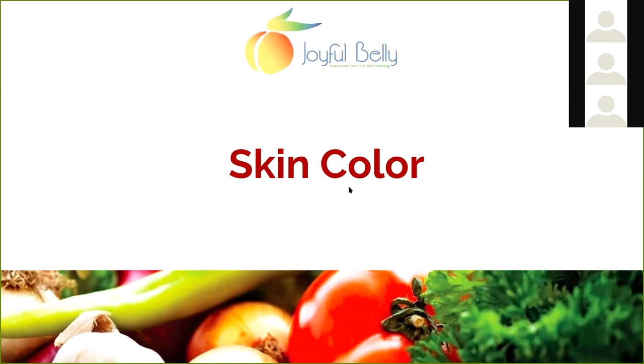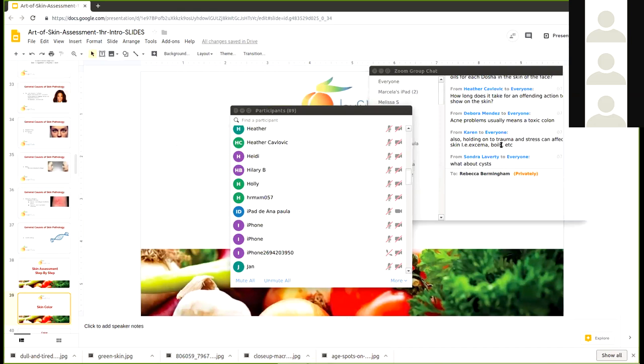All right, let's look at skin color and what that indicates. I'll do a quick check. Cysts. So cystic acne is also a sign of toxins. Karen notes that holding onto trauma and stress can affect the skin. Absolutely, because stress affects your liver. And it reduces your liver's ability to process toxins. So if you have a weak liver and then you have some stress, it's going to affect your skin.